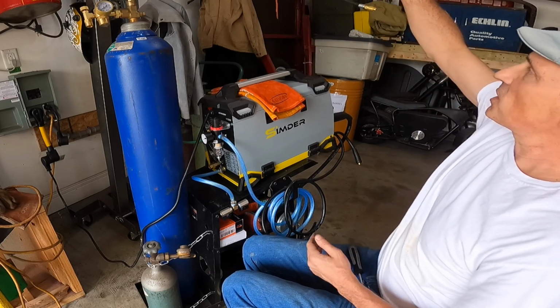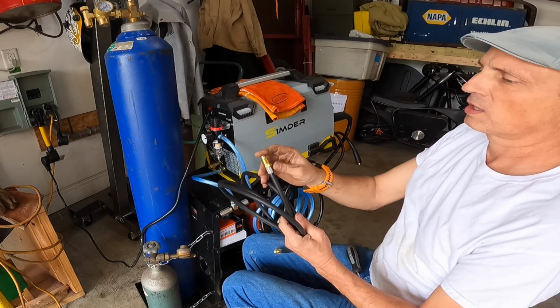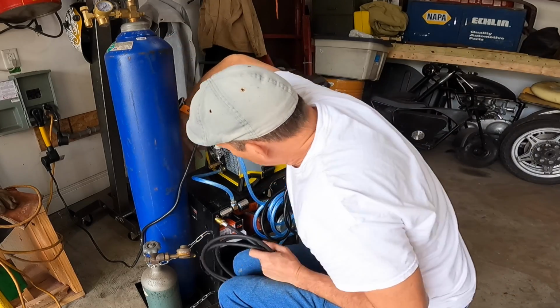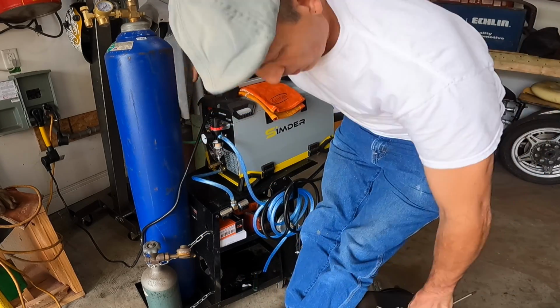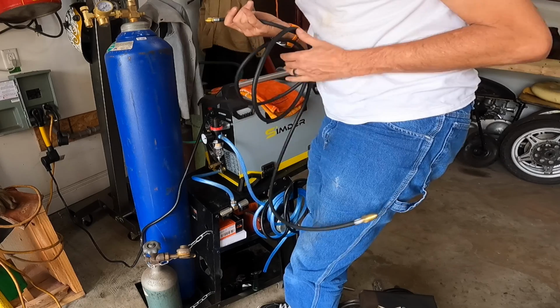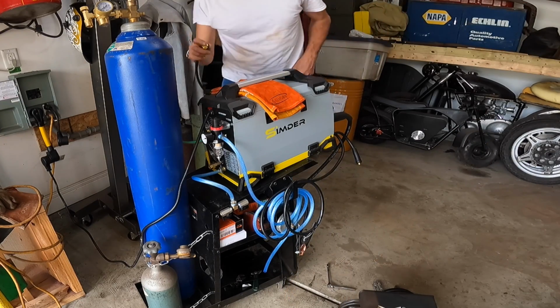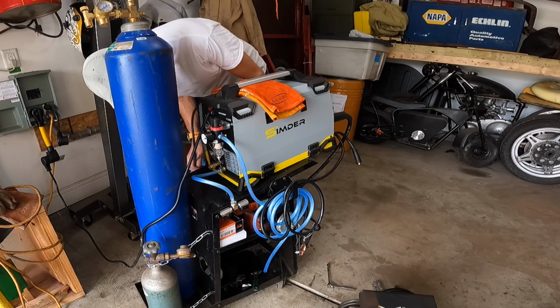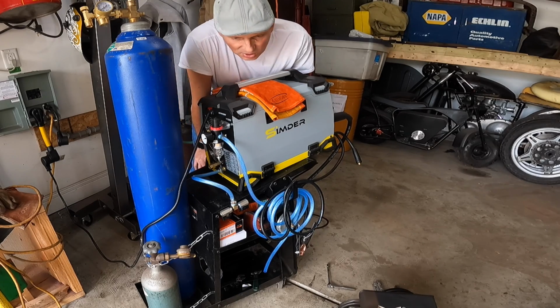Now they did give us a second proper hose for the argon tank, and your argon goes in over here, so we can go ahead and get that one connected up. And these fittings shouldn't need Teflon tape. Oh man, I got this totally wrong.